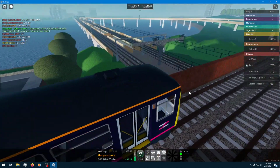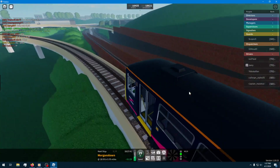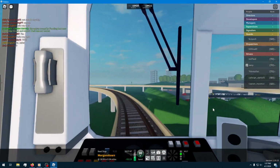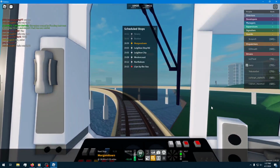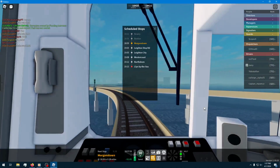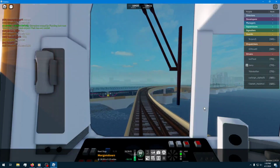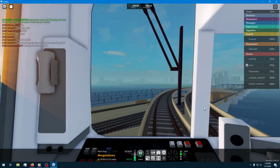Usually I like going to third person here and looking over this bridge, but usually I'm too late by the time I think about it. I'm usually at this point and I'm looking back at it, but... Oh, actually... No? I don't remember. Whatever. Oh, there's one of the 145s or 143s doing express.